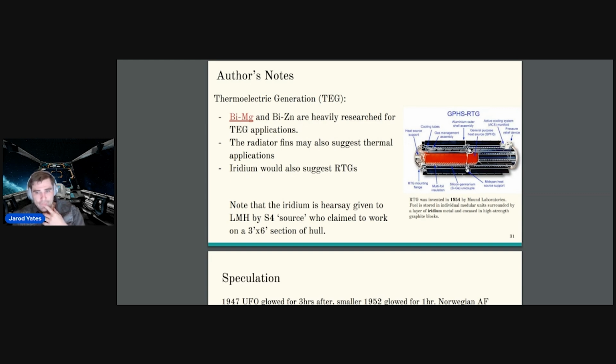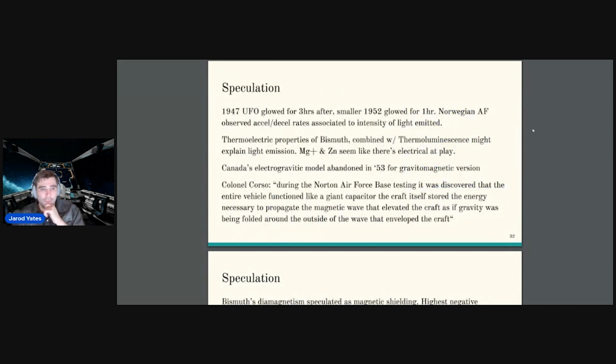For radioactive thermal generators, like those used in satellites, they also use some heat fins, and they also have iridium present in them. So maybe there's some kind of there there. So the 1947 UFO glowed for 3 hours after it crashed. The White House 1952 one glowed for 1 hour. Well, in the mid-50s, the Norwegian Air Force observed a bunch of UFOs coming and landing and taking off on the ice sheets.